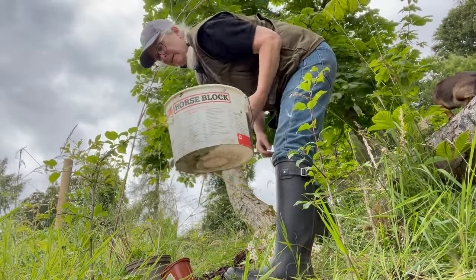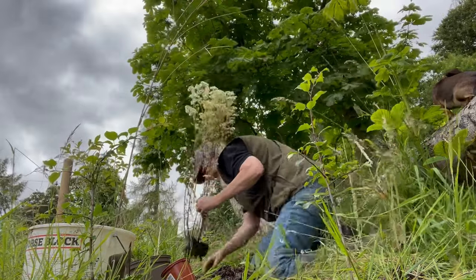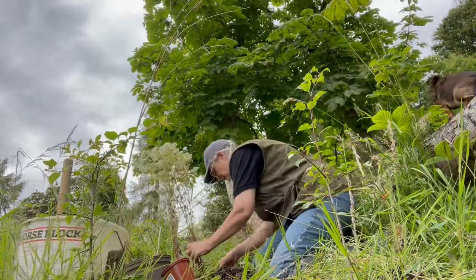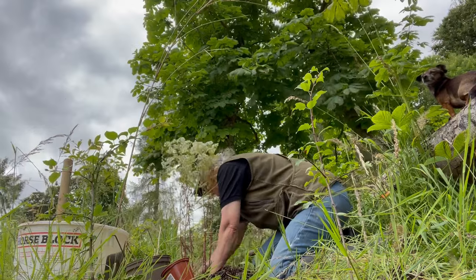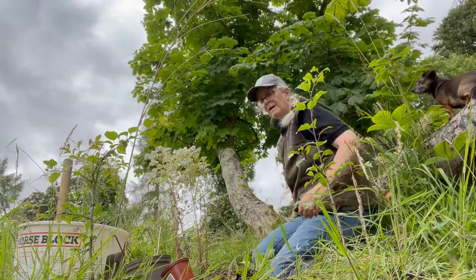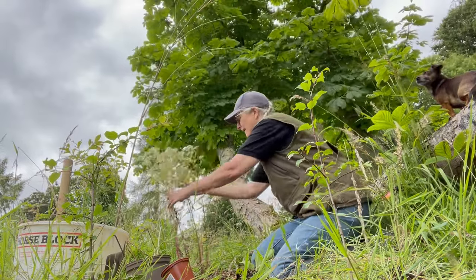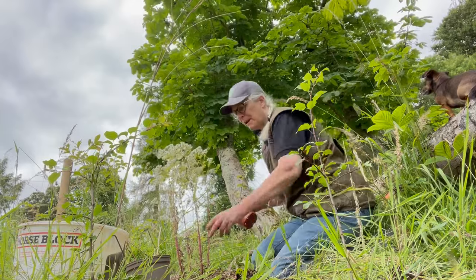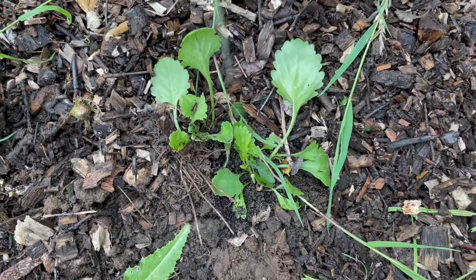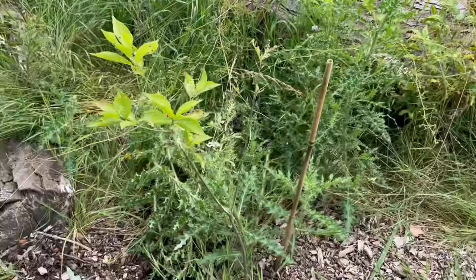This is natural soil that I dug up from somewhere else, not compost. There, hopefully. These will now take off. So now I'm going to plant more. Those are some oxeyed daisies. This is some feverfew.